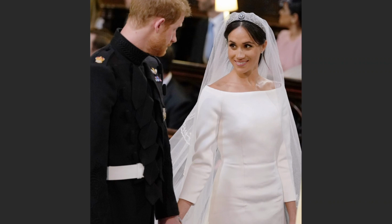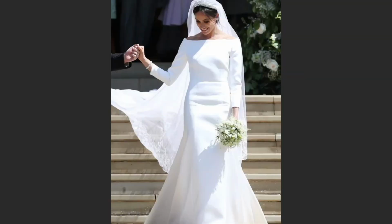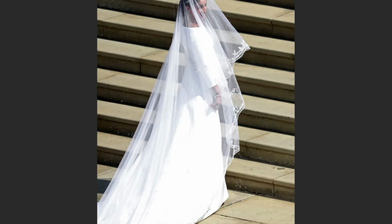The gown's sleeves were another notable feature. The three-quarter length sleeves added a touch of modesty appropriate for a royal wedding while also giving the dress a modern edge. The waistline was sculpted and slightly cinched, creating a feminine silhouette that flowed into a softly flared skirt.